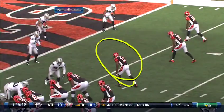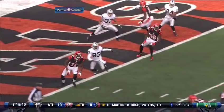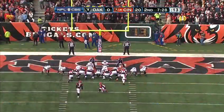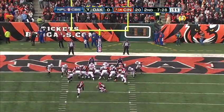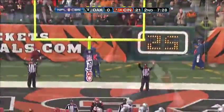Sanu right here. He's just going to go right over the ball where the ball is snapped and hook up into the end zone. Right there. And it's just gunned in hard by Dalton. Nugent going to try the extra point and make it a 21-0 lead for the Cincinnati Bengals.